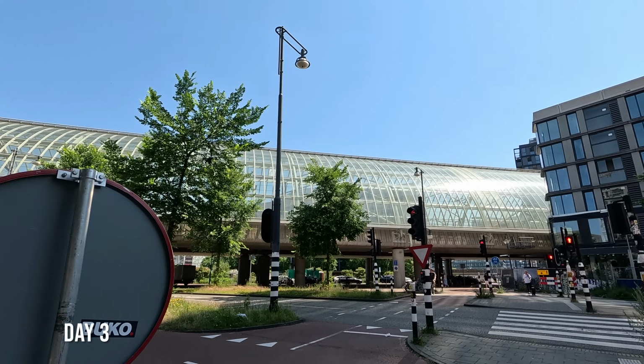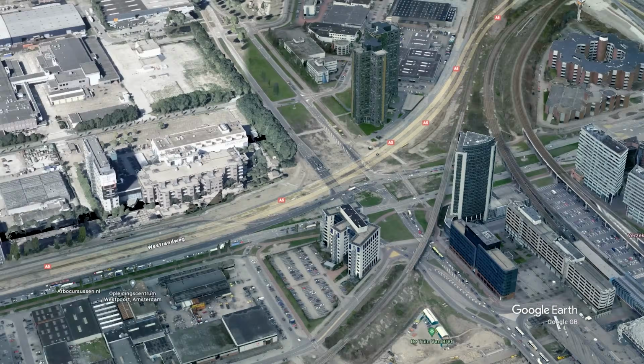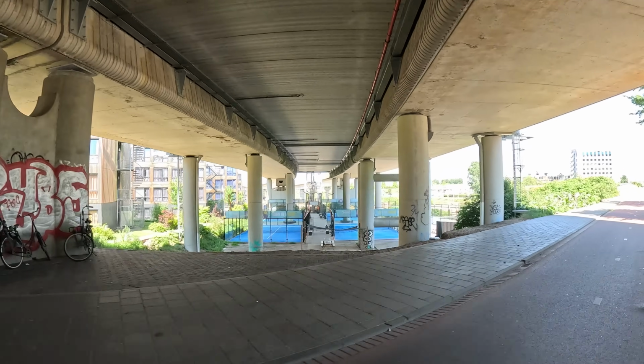Way. We're going under that bridge. Today we are going to cycle from Sloterdijk to Zaandam. This journey includes a short ferry crossing.